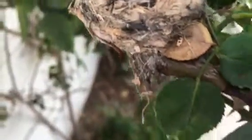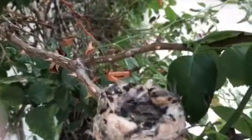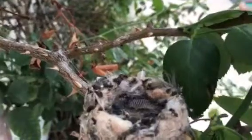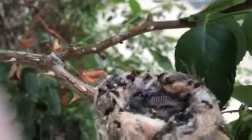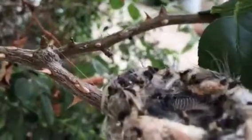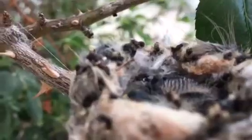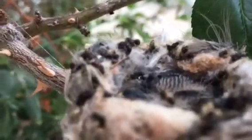In the rose garden with our baby hummers. They're just so cute. So cute. They actually had their heads up when I came out earlier to see if I was going to feed them. Yeah, they're going to stick their heads up now.